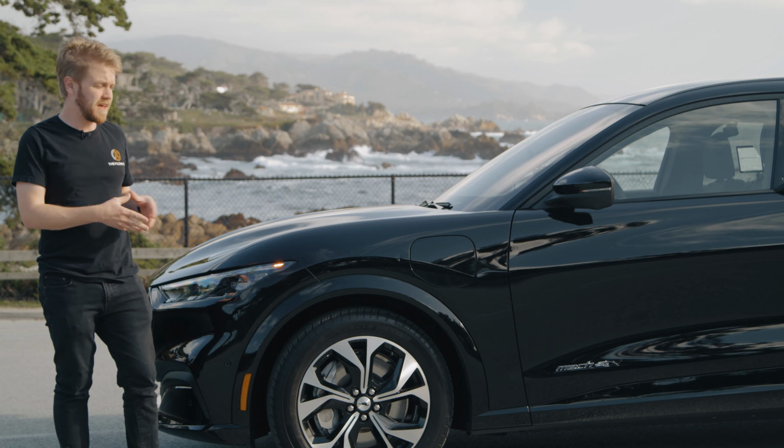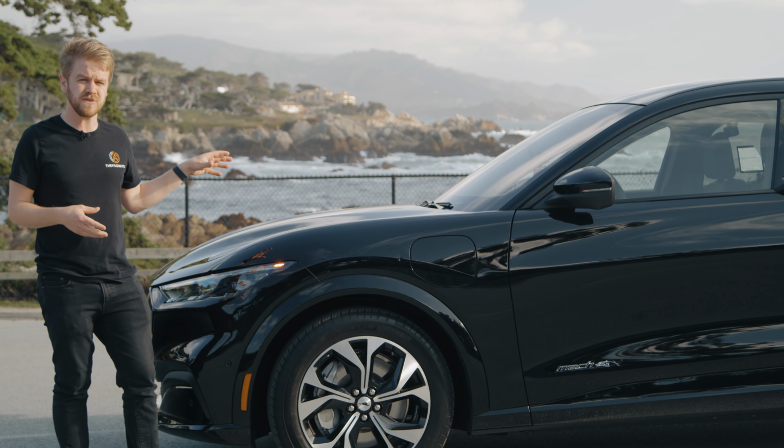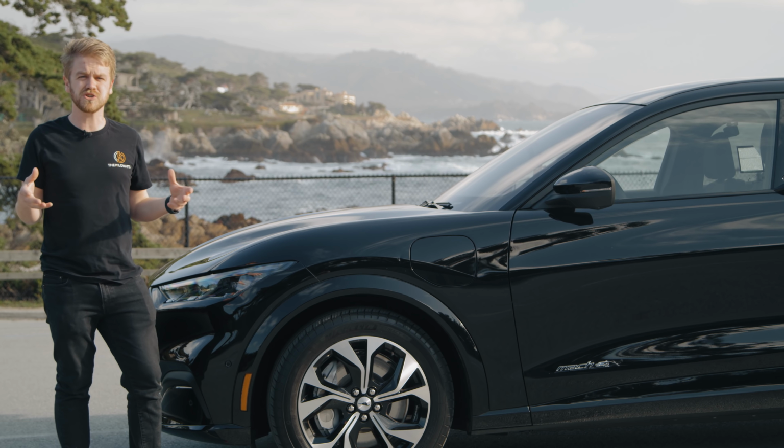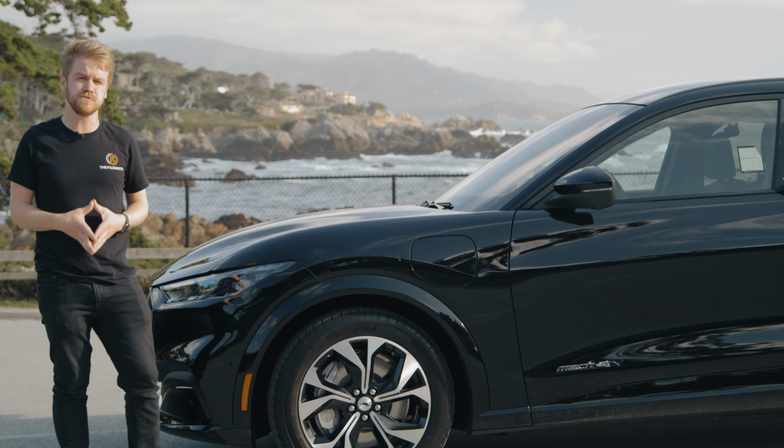However, is this a Mustang? Does it deserve that badge? Again, I have to say no. This car is not particularly sporty. It is almost a luxury SUV by Ford standards. It is very quiet in the cabin and a very smooth ride.